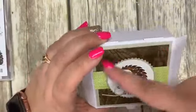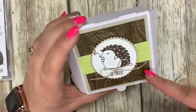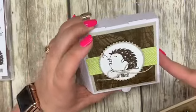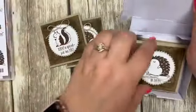And then all I did is I measured the pizza box. I think it was like 3 1/4 by 3 1/4. No, it's 3 1/2 by 3 1/2. So this is 3 1/4 by 3 1/4, then 3 by 3. So again, all you've got to do is measure the piece and make it a little bit smaller. But aren't these darling? So inside this box is going to be 4 little note cards.